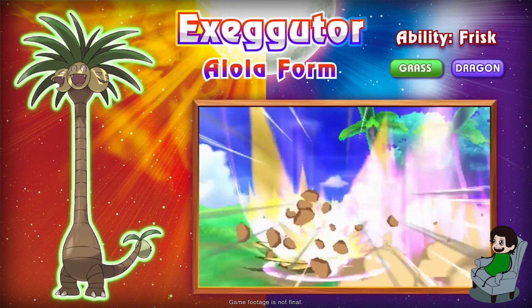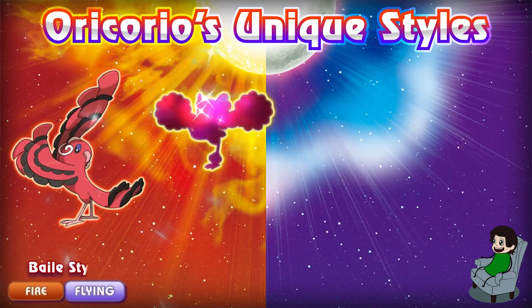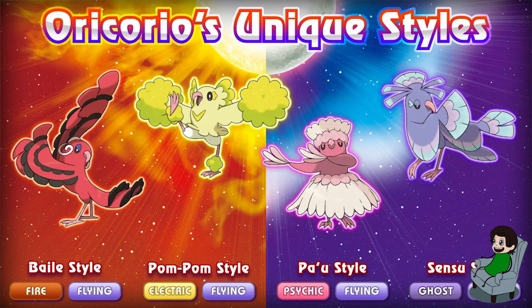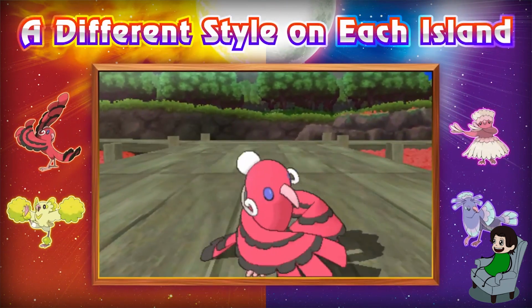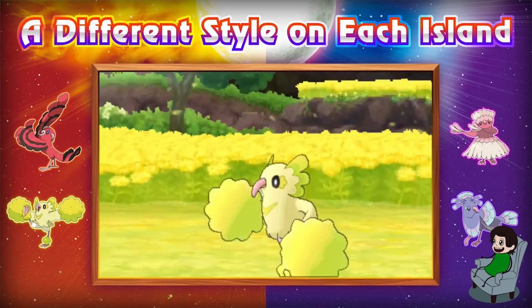Right, with the new forms revealed, they then moved on to talking about new Pokemon. So the first is Oricorio, which is this bird which has different forms depending on which island you got it. It can be a fire flying, electric flying, psychic flying, or ghost flying type. I know that I like the ghost one the best.